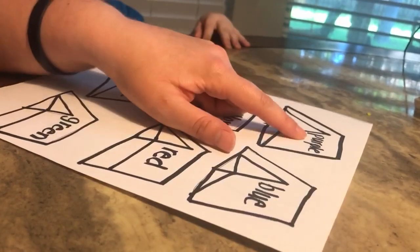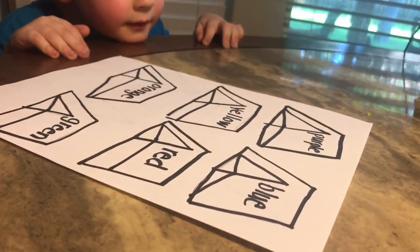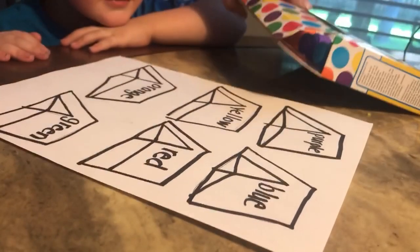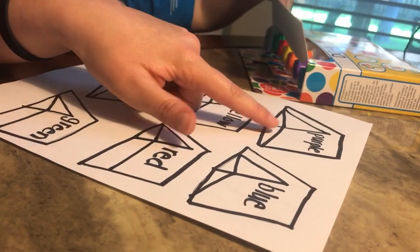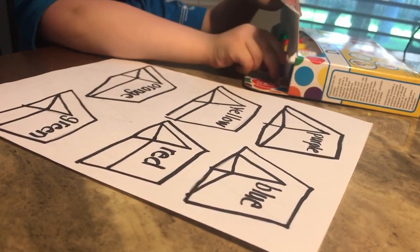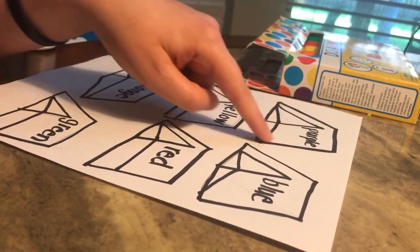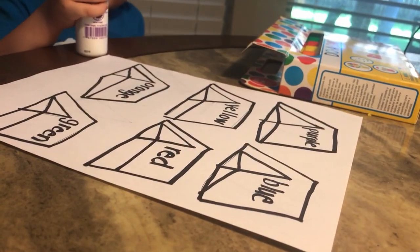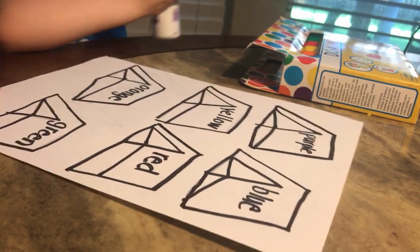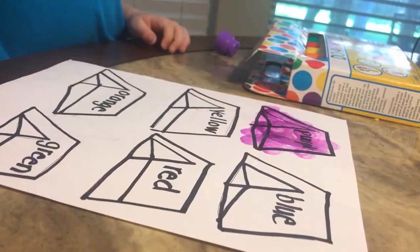Okay, James, do you know what this word is? What is it? It's purple. Can you go in here and get your purple Do-a-Dot and then color in that tent purple? You're going to color this tent right here purple. Purple, but I want it yellow. Well, we're going to get to yellow. Let's do purple first. And then yellow? Yes, and then we can do yellow.